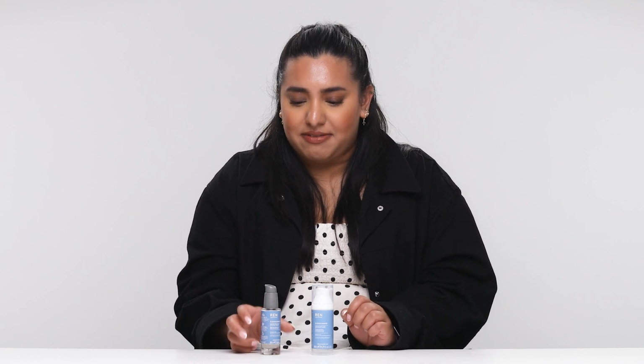The formulas of both of these products are really light, so it didn't really interfere with any other products that I used in my routine. I didn't notice any pilling. I didn't feel uncomfortable on top of any other products. It fit in really nicely.